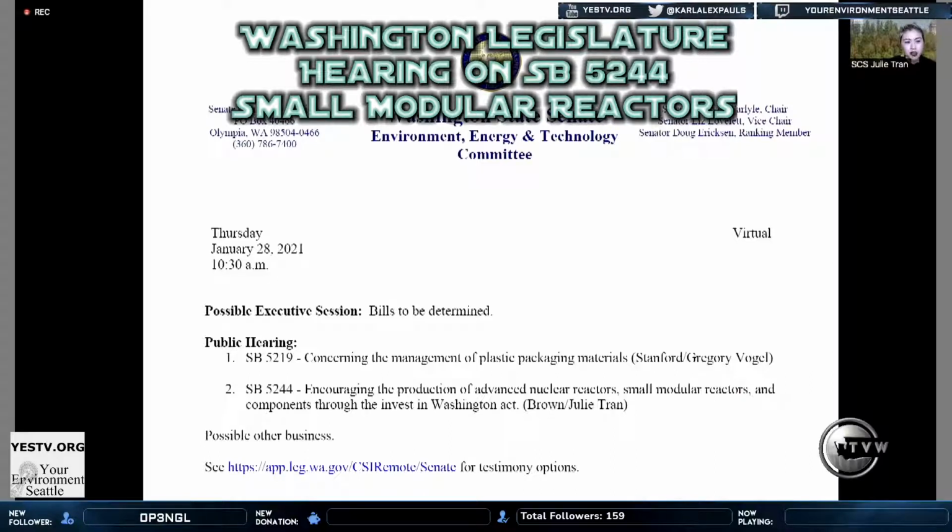Reactors, small modular reactors, and components through the Invest in Washington Act. By way of background, the Invest in Washington pilot program was created in 2015 to evaluate the effectiveness of a program providing a tax incentive for businesses that invest in manufacturing facilities and equipment and reinvest those tax savings in employee training programs. Eligible investment projects include up to $10 million in sales and use tax on construction costs or purchases of qualified machinery and equipment.